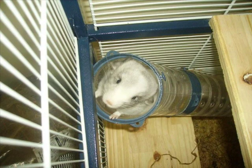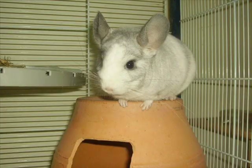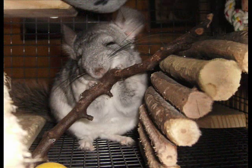I personally give my chinchillas pieces of shredded wheat and Cheerios, things without any sugar, as their GI tract is very sensitive, and they don't do very well with sugary items. You also might consider giving them natural rose hips, which is great. It's very important that you have plenty of chew toys for your chinchilla. Their teeth are constantly growing, and this will keep them healthy.